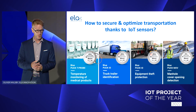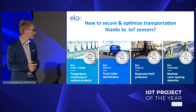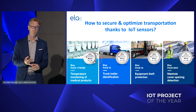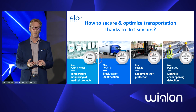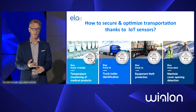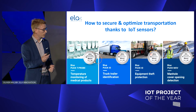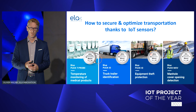I myself have worked on a number of temperature controlled projects using the Blue Puck T probe, or our range of temperature controlled devices, and the Blue Puck T, which follows the different regulations, and also the mesh products that we have as well, which can be of interest to you.